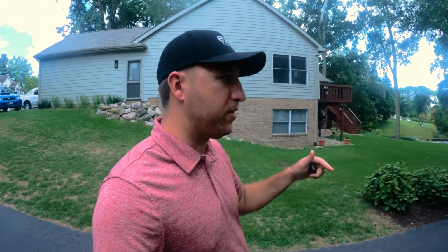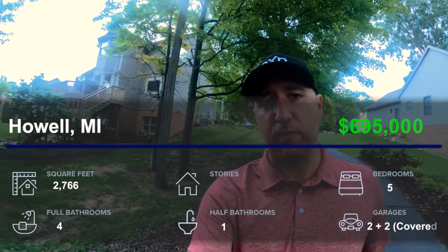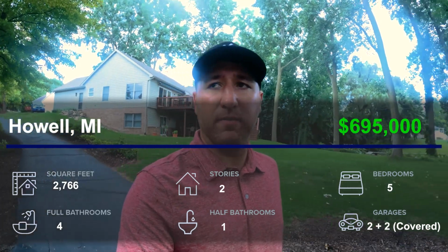So down here is a little gazebo. You have a little basketball court. You got a boat dock. So if you have a pontoon or a speedboat, you can dock it here. But this is the backyard of the house. And so this house is 5 bedrooms, 4 baths. Again, just over 695. Great subdivision.